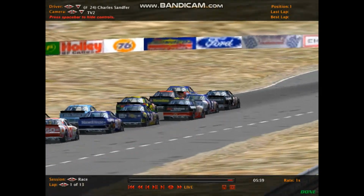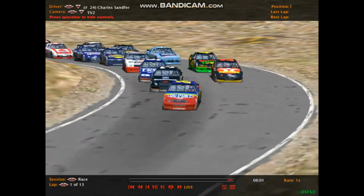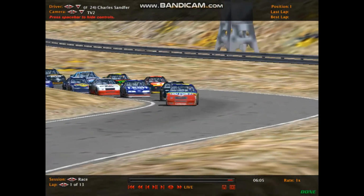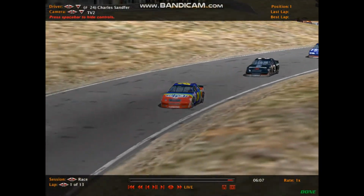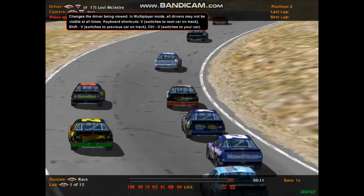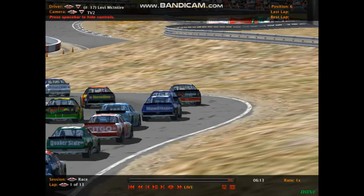Charles Sanford has won on this track before here at Riverside Raceway, and he jumps out to a lead here. Second goes Cole Deaver. Jessica Shelton goes to third position. Now as they go through the corner here, a battle for fourth going on between Keith Batson and Levi McIntyre.